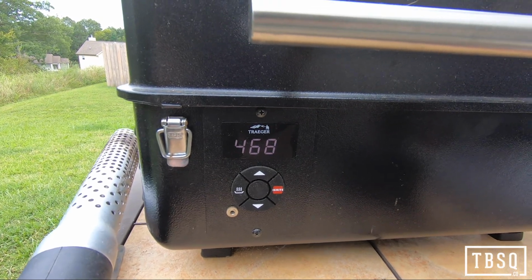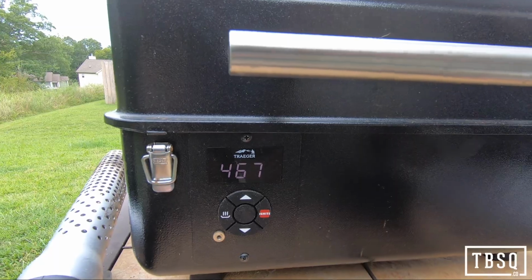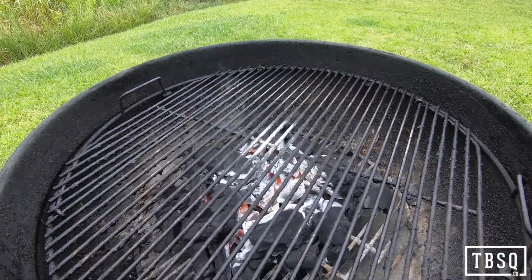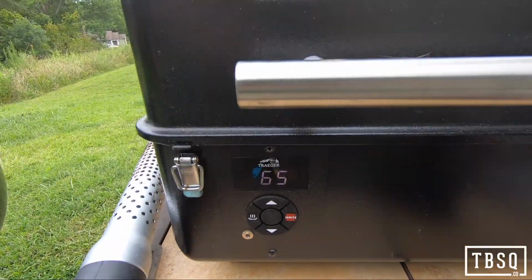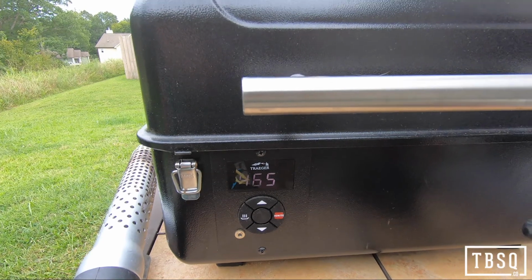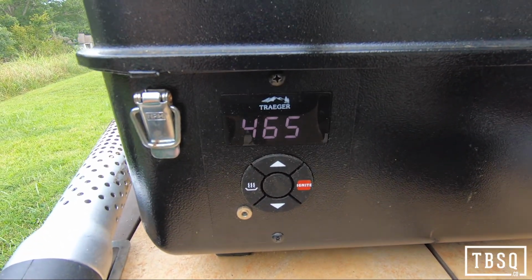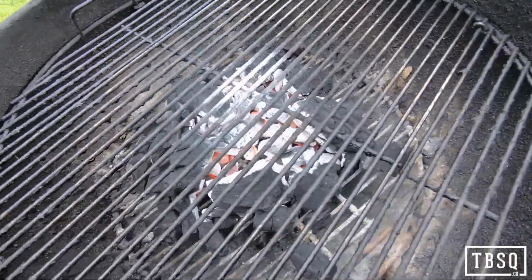It was at 472. It's been about 10 minutes from the time that this got going and the time that the Weber got going, and that charcoal is ready too. You know, I could let it spread out a little bit farther. So the timing has been about the same for it to get up to temperature. It's been about 10 minutes. As you guys can see, that thing's hot. This thing is white hot. Even the grates are turning white above it.